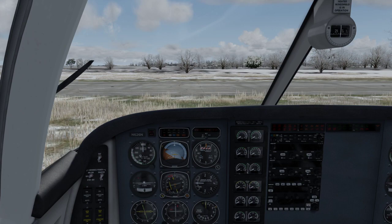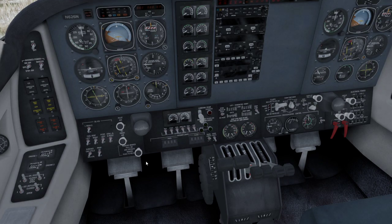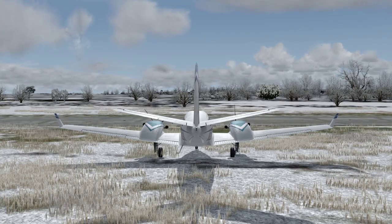Let's see if I remember how to start this thing. Parking brake, we're going to set that. We're going to check the... Oh, I already checked the flight control, so I've been flying a little bit here. Oh, yeah, I better check them just to make sure.